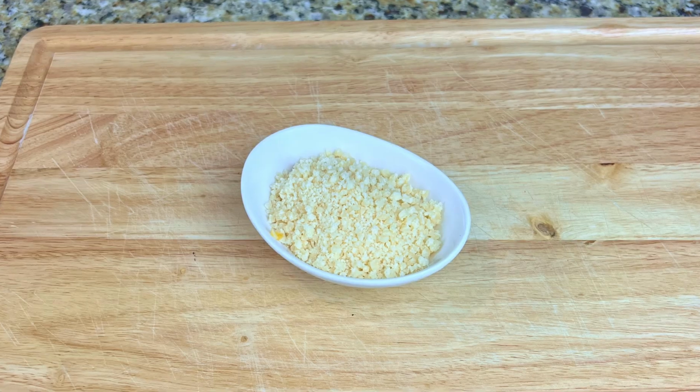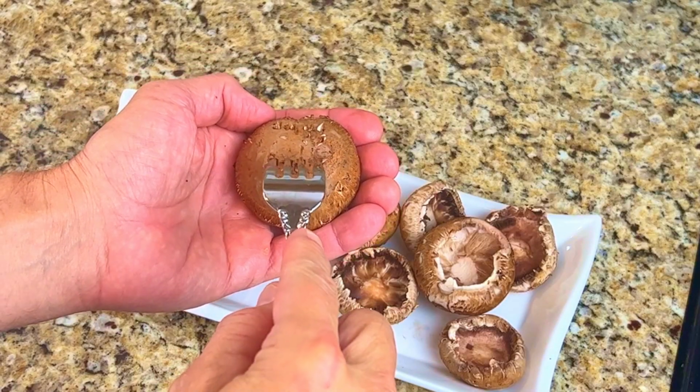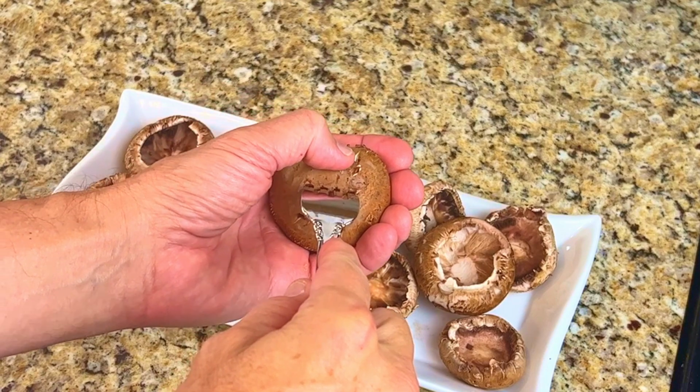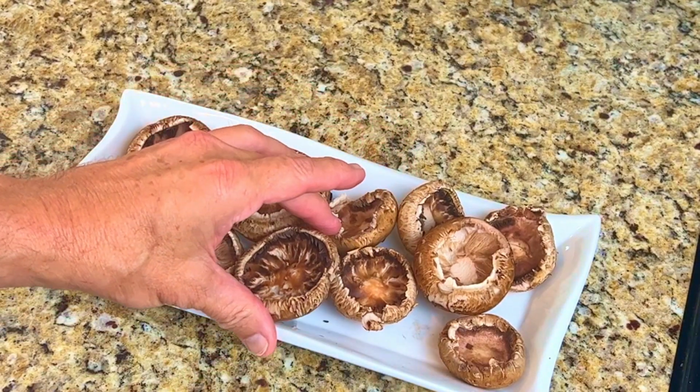Grate and shred the cheeses and mince the onions and the garlic. Pull the stems out of the mushrooms and clean them out with a spoon. Then poke holes in the bottom of the mushrooms. This is so that the water and moisture will drain out during cooking.